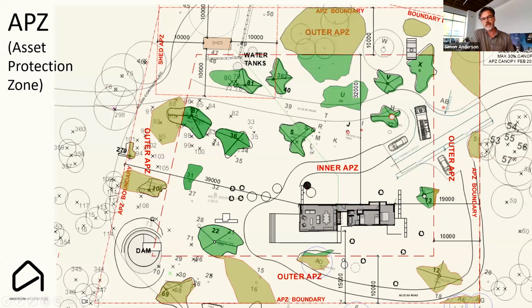So the asset protection zone was developed by a bushfire consultant, and they planned about 40 metres on the north side of the house and about 40 metres on the western side. Because the east is uphill, it's slightly reduced to 19 metres, and then to the south is flame zone, and that's a very short 15-metre asset protection zone.